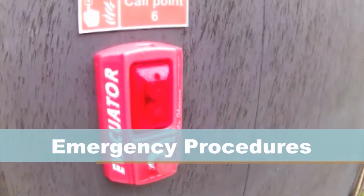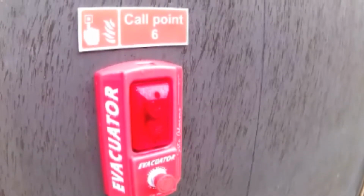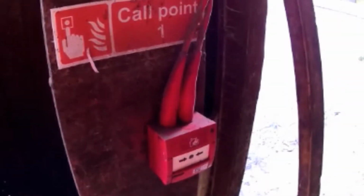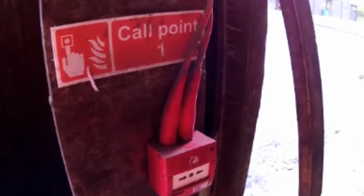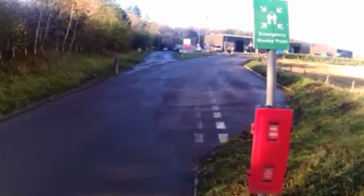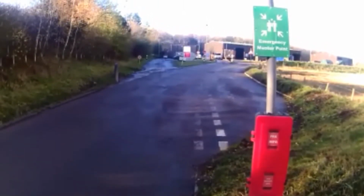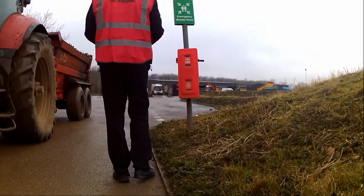In the event of a site emergency or fire, the alarm can be raised by using one of the call points clearly indicated around the site. If you hear the site alarm, please report to the site assembly point immediately with your host and await further instruction. You'll be advised on the exact location of the assembly point by your host following this induction.